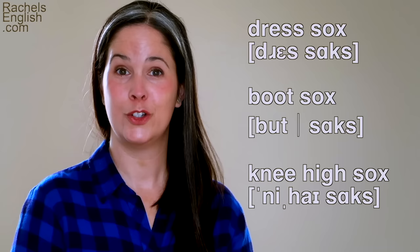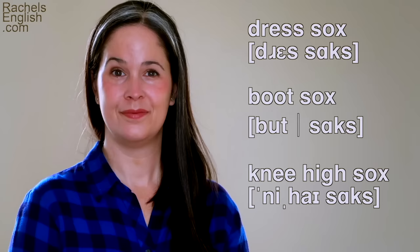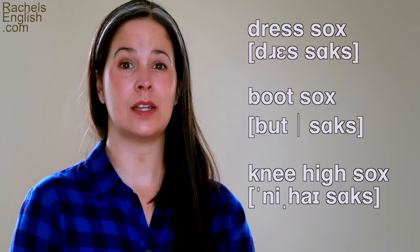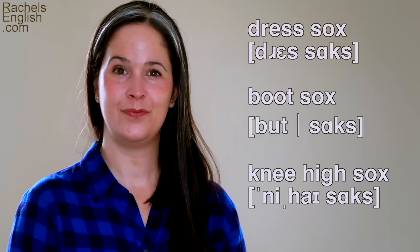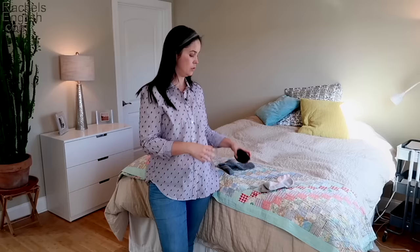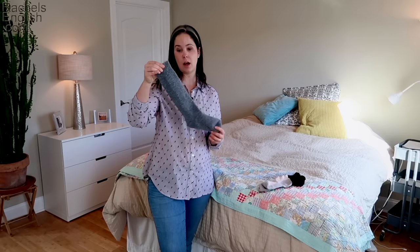Boot socks. Knee-high socks. We have three words here, but they should all flow together. We don't want separation. Knee-high socks. It's like one word with three syllables. Knee-high socks. Notice the K is silent. Knee-high socks. Try that with me. Knee-high socks. You can have dress socks to wear with your suit or a more dressy outfit. You can have boot socks or knee-high socks that you would wear with a boot that came up your leg.